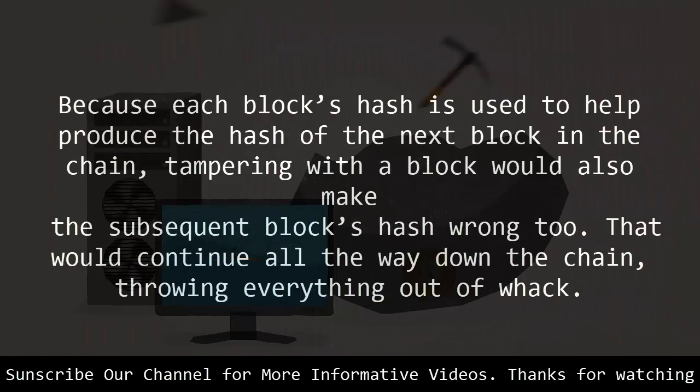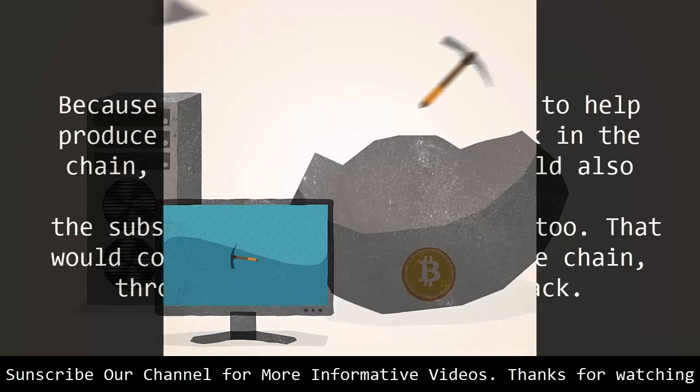Because each block's hash is used to help produce the hash of the next block in the chain, tampering with a block would also make the subsequent block's hash wrong too. That would continue all the way down the chain, throwing everything out of whack.